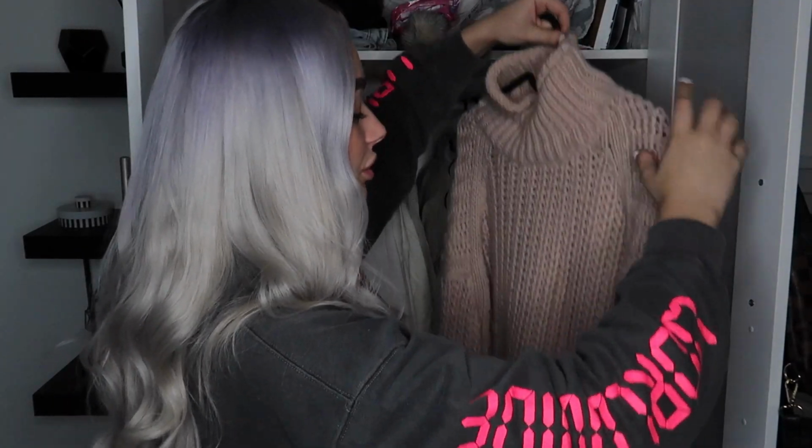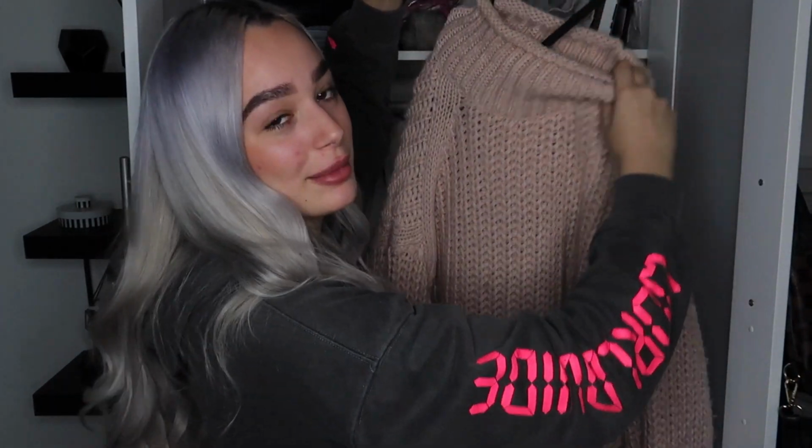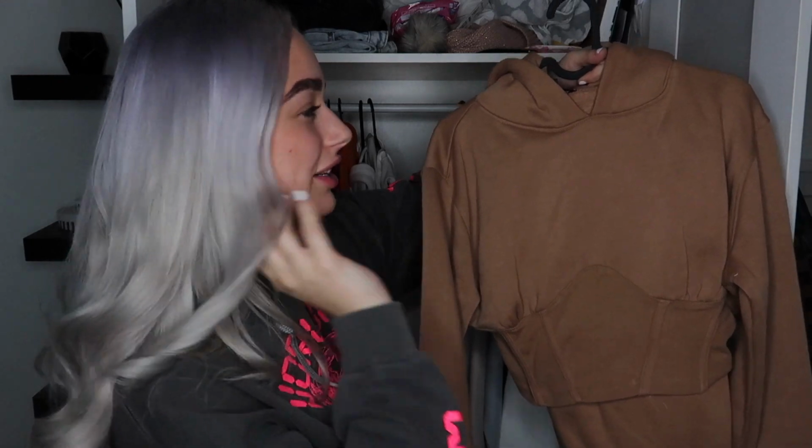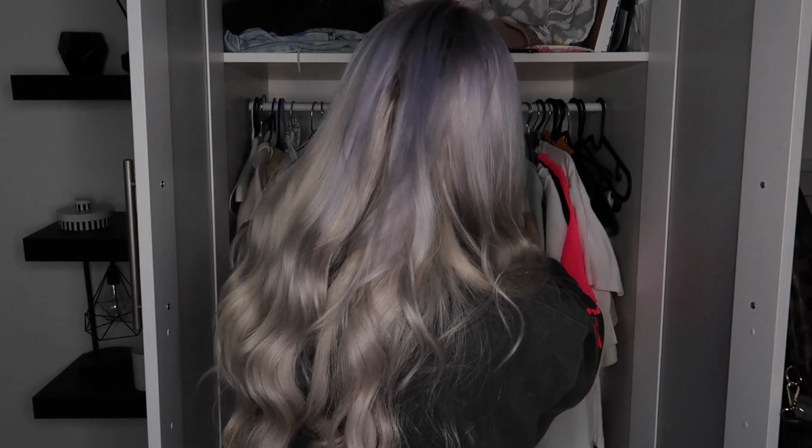I feel like I've literally worn the life out of this jumper, so this can go. This is from H&M. It is so thick and so cozy, but it's just not me anymore. So I did adore this tracksuit. I think it's Sophia Richie and Misguided, but the colour, so I've got the joggers and jumper here, but now that I've got silver hair, I feel like it just doesn't work. So I'm going to Depop that, I think.